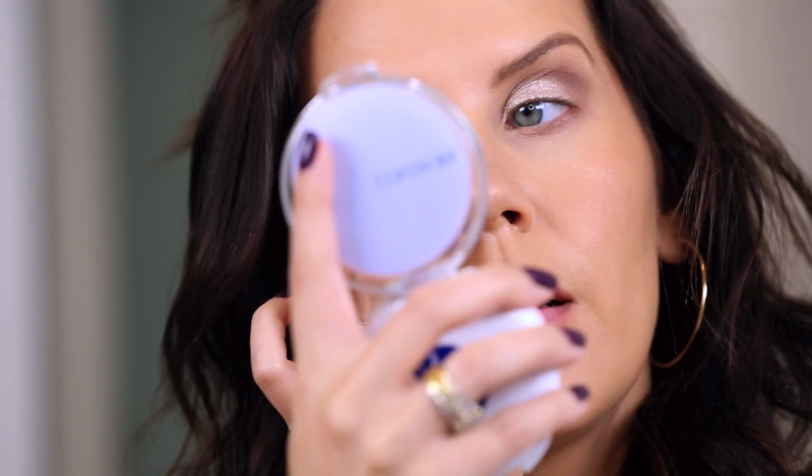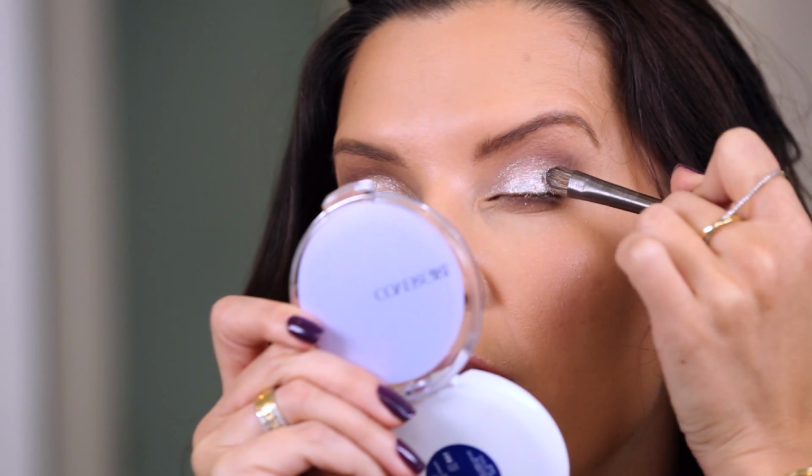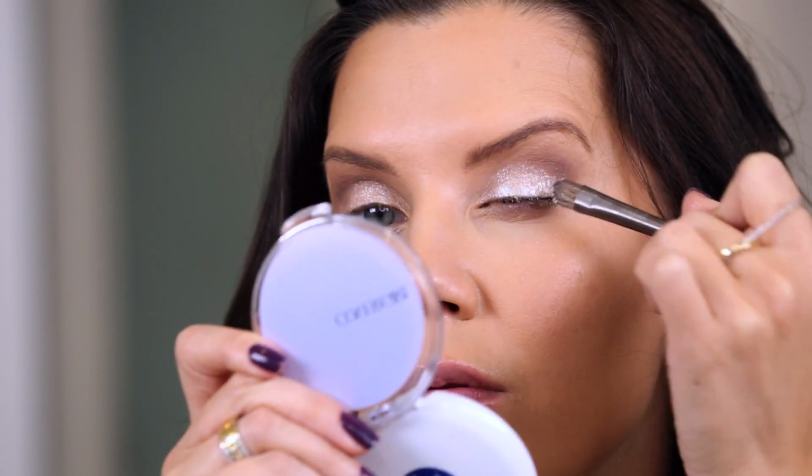Be warned, crap ton of fallout. Tons of fallout, but I'll clean it up. And I want to go in a little bit more, so I'm going to dampen a brush and take the color wet. It doesn't look like it's picking up on the brush. That was not the best idea.